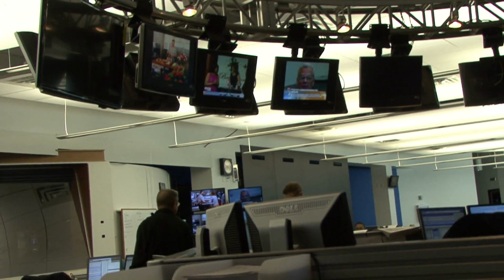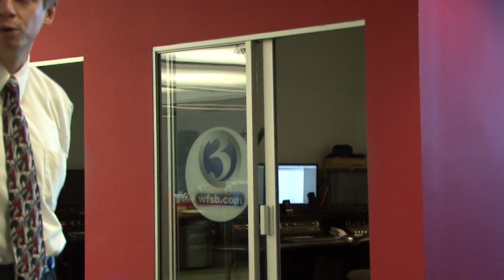Surrounding the newsroom, you see 10 little cubicles. Those are edit bays. That's actually where they edit the video. We don't use Final Cut Pro. We do have a couple of Apple machines, which you guys are probably more familiar with. We use a program called Grass Valley.